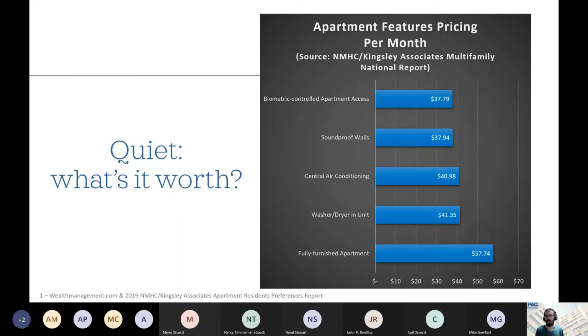It's also something that they're willing to pay for. So these NMHC surveys also ask how much tenants are willing to pay for certain amenities. And so, typical things like a washer and dryer in the unit, $41. I know that when my wife and I were looking for an apartment, when we were about to have our first kid, a washer and dryer in the unit was really important because we were dead set on doing cloth diapers, which we did. And I say we, my wife did cloth diapers. So a washer and dryer in the unit was a huge one for us.